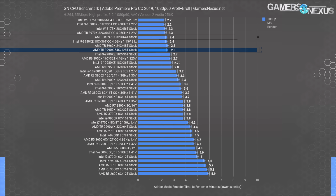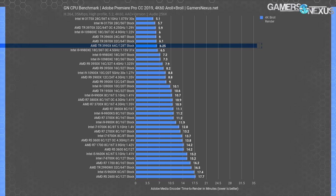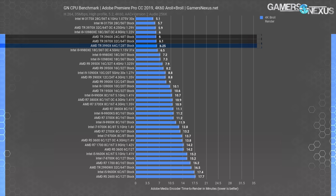In this test, the 3990X's additional core count isn't helping it, and the higher frequency parts at or below 32 cores have the advantage. More cores isn't always more better, but in some applications, it will be. Blender was one of those, and we have others coming up. To finish Premiere first, our 4K 60 B-roll render shuffles the deck a little bit, but not by much. The 3990X ends up a worse performer than the 3970X or 3960X CPUs.